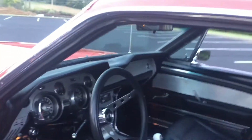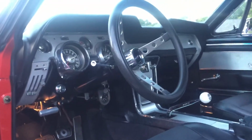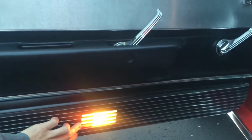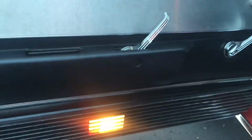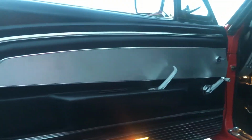Now a lot of cars will have brushed aluminum and they think they have deluxe interior, but they do not have the door panels or the vents at the bottom with the courtesy light. Now these door shells are different than just standard interior because they have the cutout for the courtesy light and then the little speaker in the front.